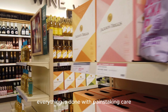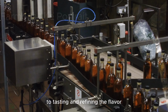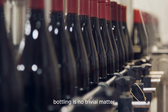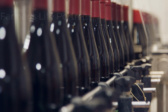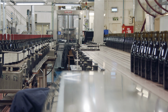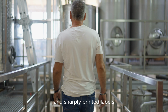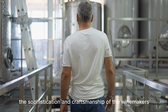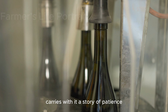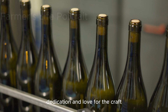Everything is done with painstaking care, from adjusting the alcohol levels and clarity to tasting and refining the flavor. When the wine has achieved perfection, bottling is no trivial matter. Bottles, corks, and labels are all meticulously prepared. High-quality corks, sterile bottles, and sharply printed labels honor the sophistication and craftsmanship of the winemakers. Each bottle of wine leaving the cellar carries with it a story of patience, dedication, and love for the craft.